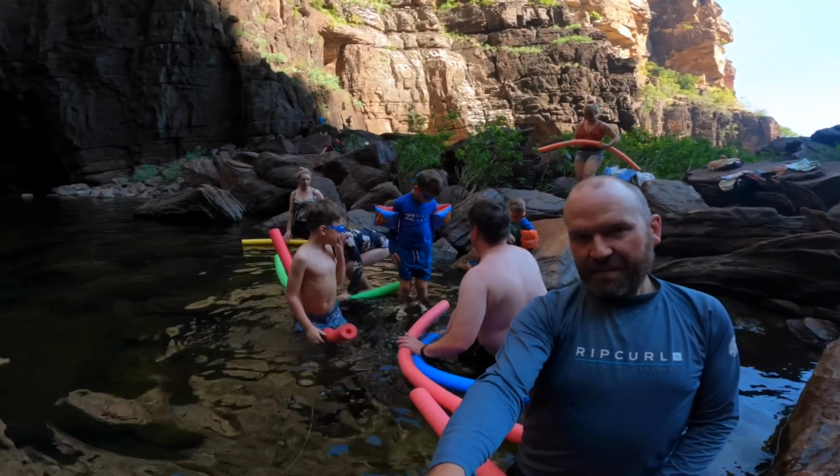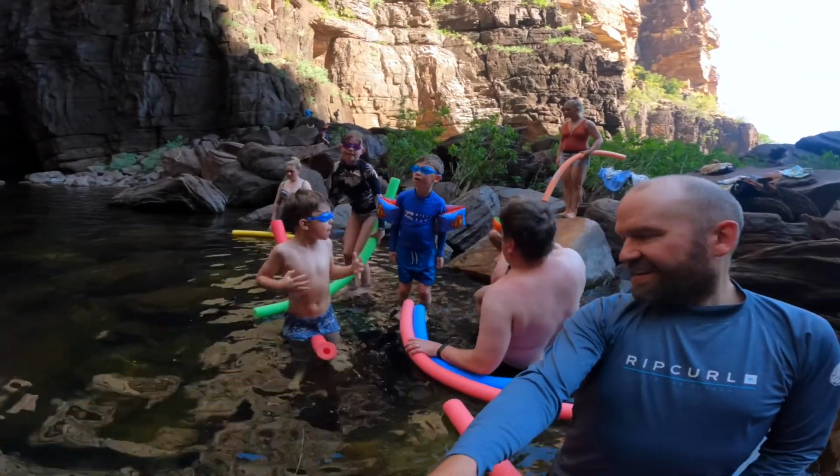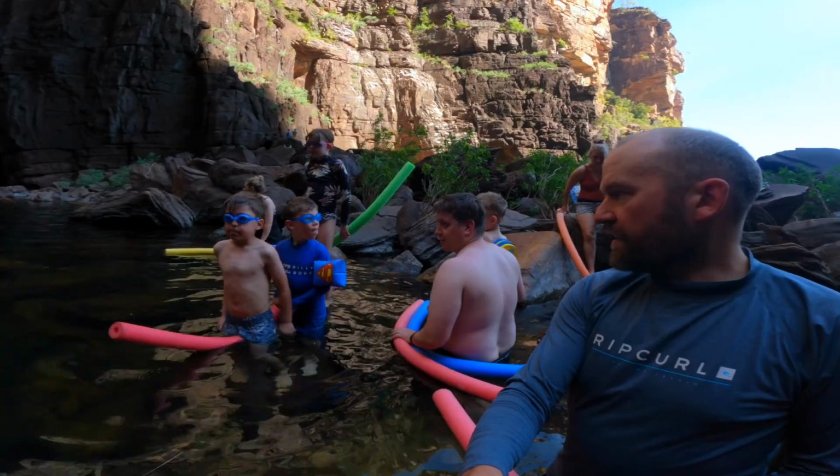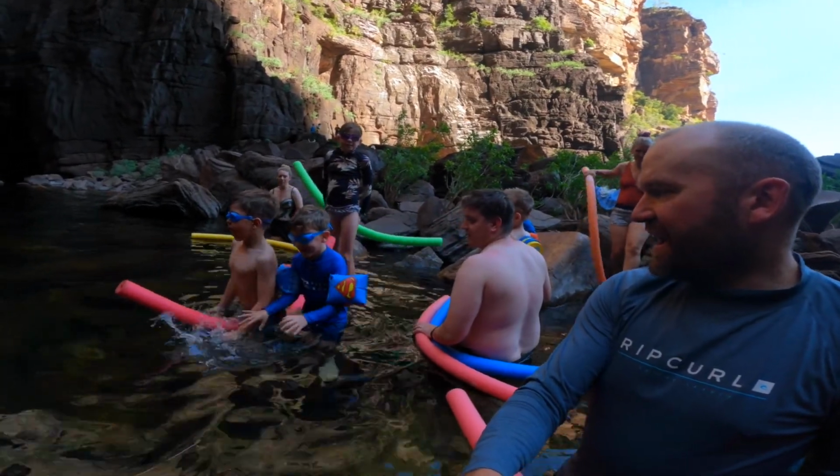Here we are, all working up to getting in the water. Is that better? It's freezing cold. Who's going in first? Me! Wait. Go.